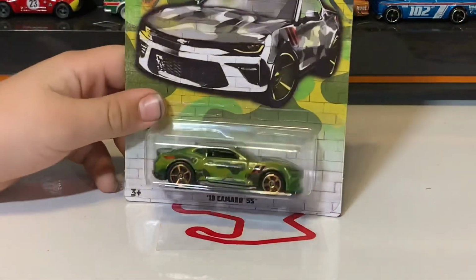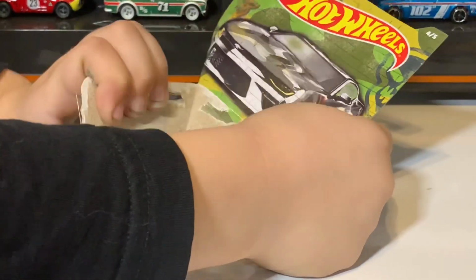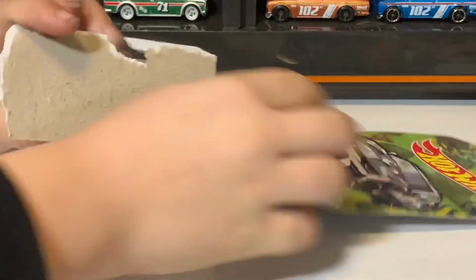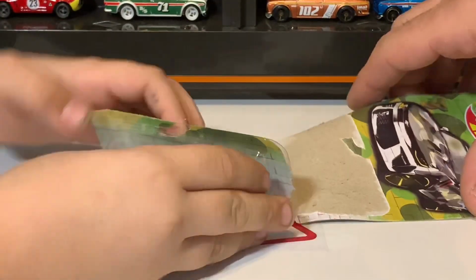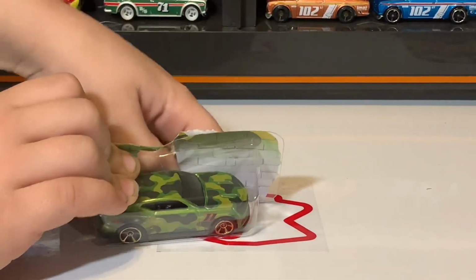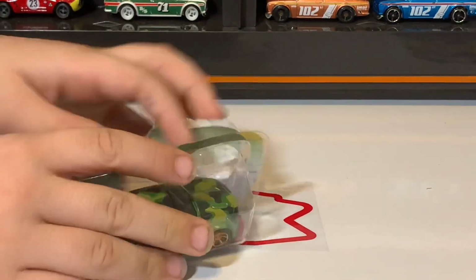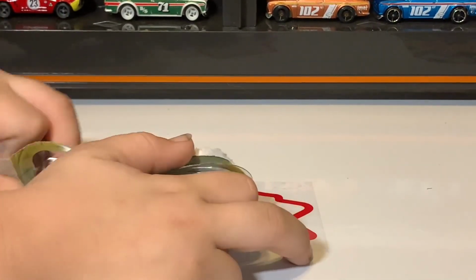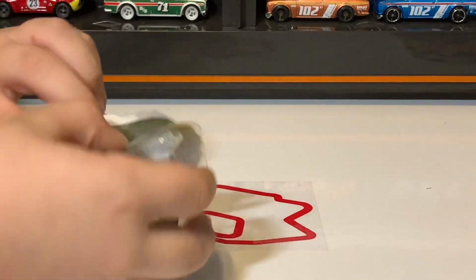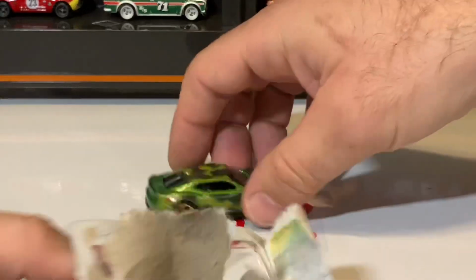Camaro SS. We don't know anybody who owns a Camaro, but we do like the Camaros, right? Yeah, the Mustang and Camaros are called what kind of cars? Muscle cars. Or pony cars. Did you say pony cars? Yes. Oh, pony cars. Good job, Iris Dude. Pony cars are really kind of affordable muscle cars that you can use every day.